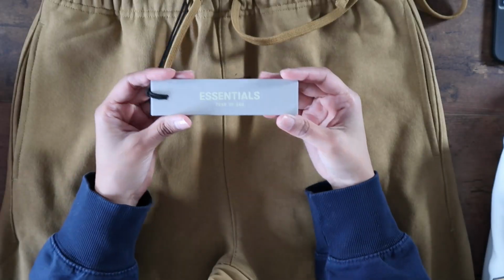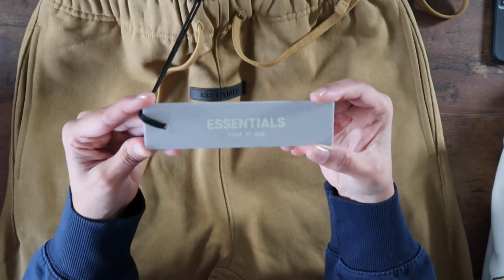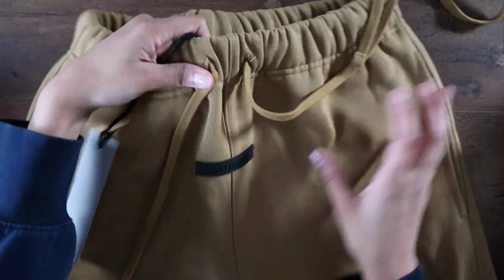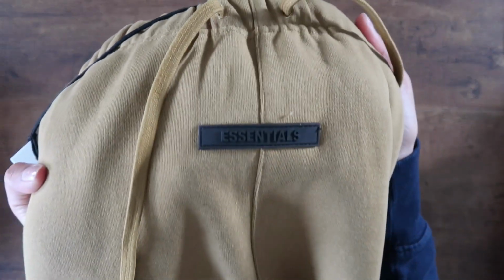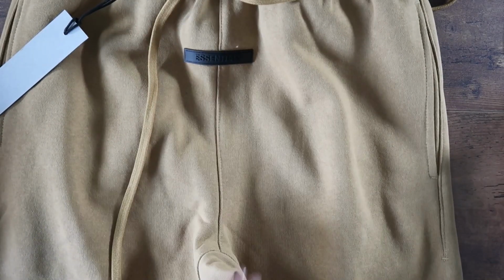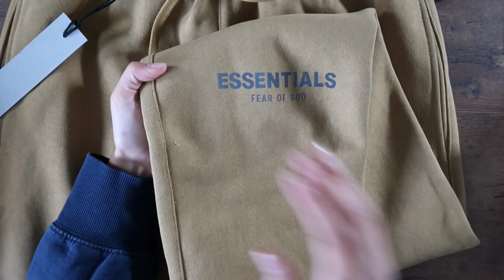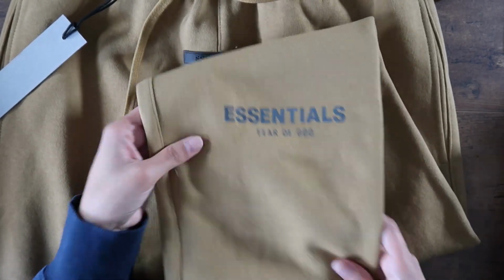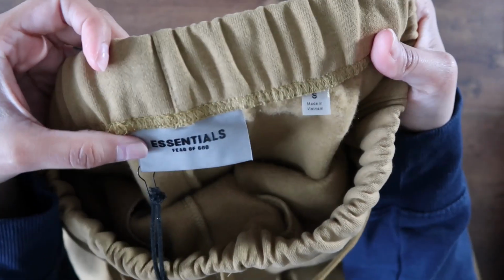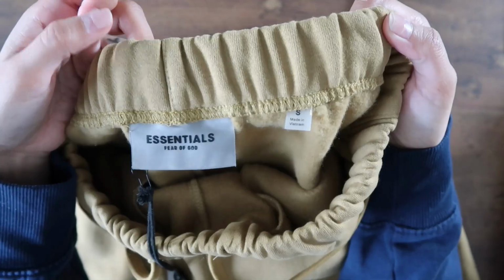Now, moving on, here we have the tag. You can see it says Central's Fear of God. And then in the back we don't have it. Right here you can see we have the Essentials logo. Very, very nice. And then, of course, on the leg at the bottom we have this Essentials logo as well. And let me see the tag right here. I'll show you the tags as well. Got size small. Super nice.